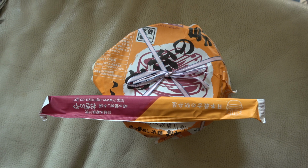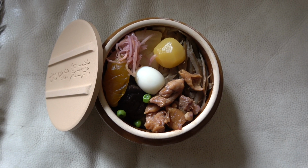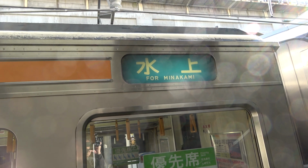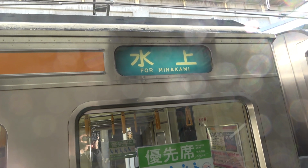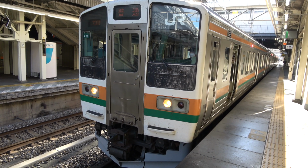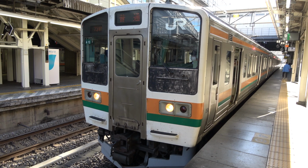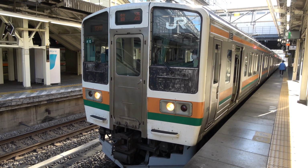Here in Takasaki, I run to buy bento food. This is the most famous bento in all of Japan, called Toge no Kamameshi. This is not the original bento of Takasaki, but of near Yokokawa Station. Now I'm heading for Minakami on this 211 type train.